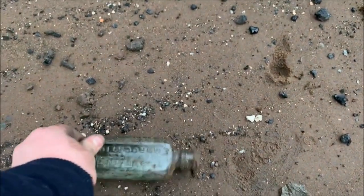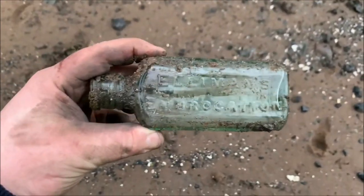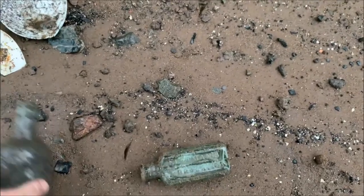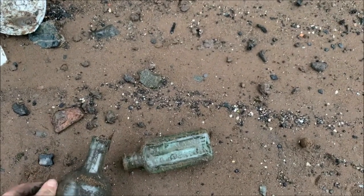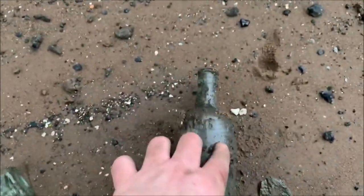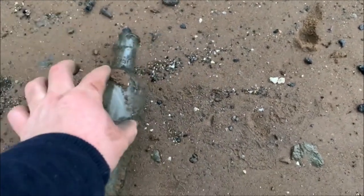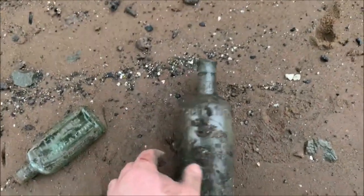We've also got Elliman's Embrocation, quite a popular bottle in this area. I don't think I'll take it with me, I'll probably leave them here. Yeah, the best disinfectant. Yeah, bet it didn't beat COVID-19, but eh? The best disinfectant, big litre bottle.